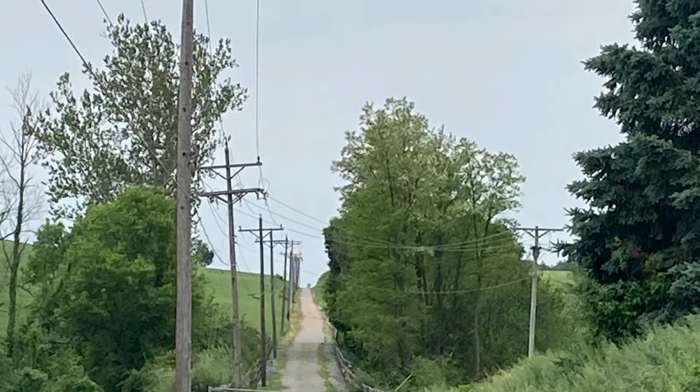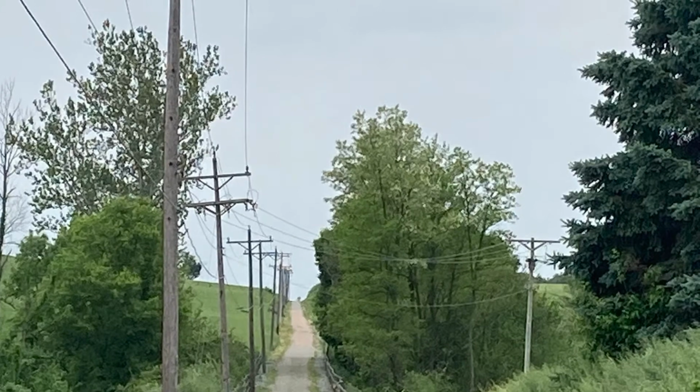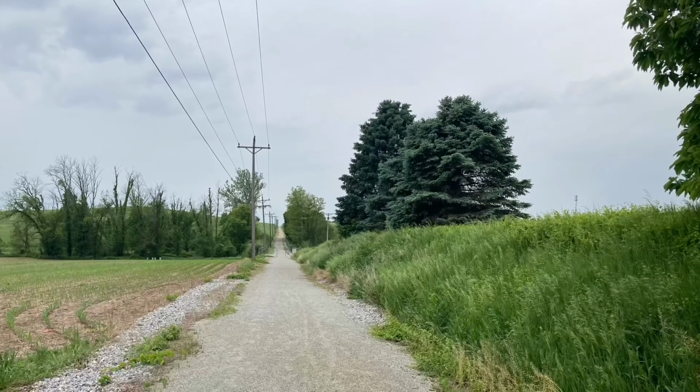So this is turning around from the end of the trail, looking back towards the parking area. And it's a little bit of an uphill ride, but it's not bad. But like I said, it is in the open.